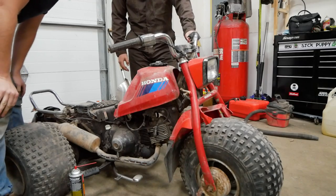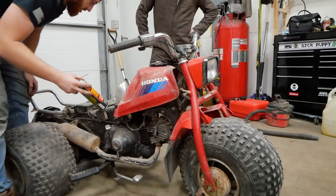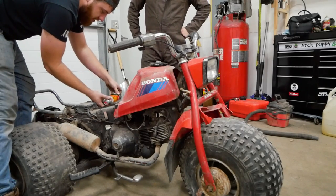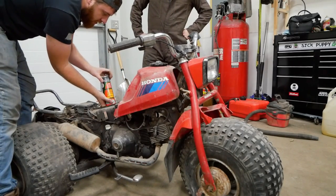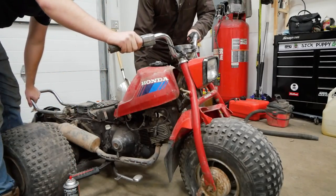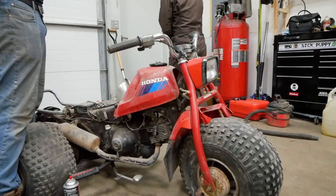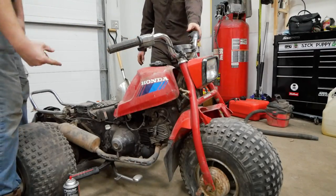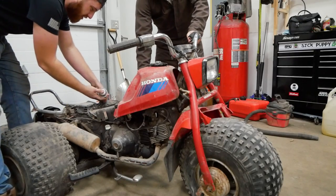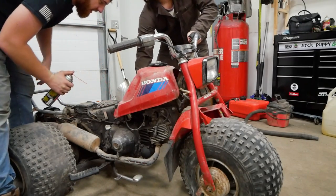And that probably explains why your throttle's stuck. I'm just going to give it a shot anyway. I don't expect it to do anything since it can't breathe. Go for it. No freaking way. The choke is frozen closed. The throttle's frozen closed. Doesn't care. Runs.